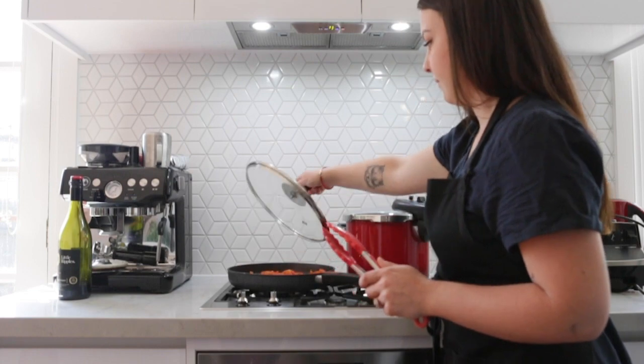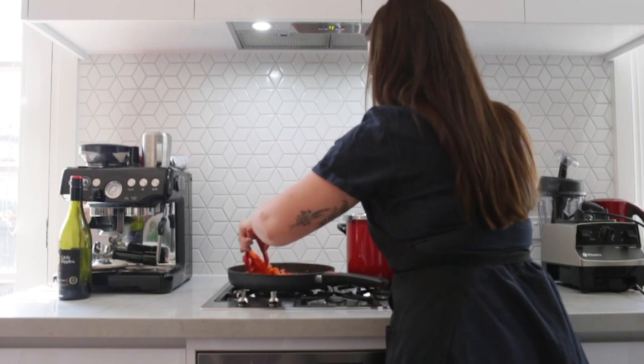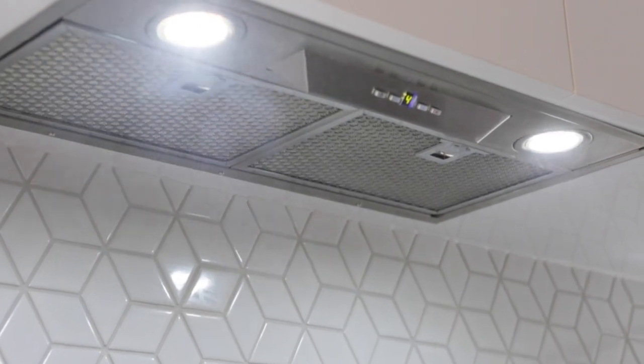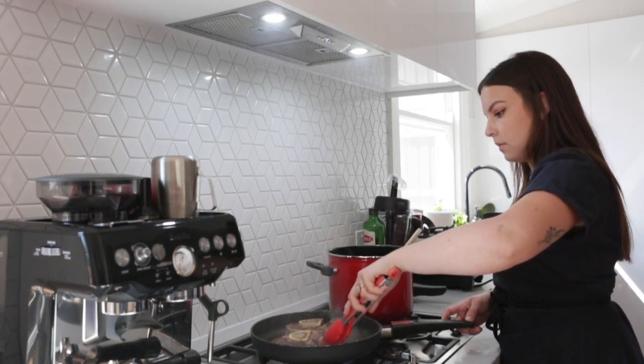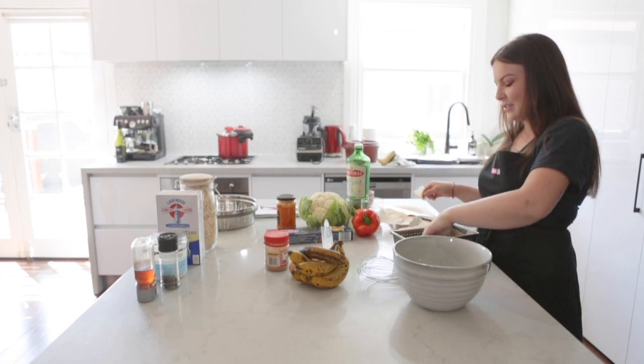My favourite part would probably be my Schweigen range hood, because when we first bought this house, before we renovated our kitchen, I didn't have a range hood at all. So every time I cooked something with a lot of steam or a lot of smoke coming off it, grilling anything, the whole house would fill with that sort of hazy smoke, which was obviously not ideal. So when I got that installed, it was like we were living in a whole new house. It just made cooking really easy. It's nice and silent, and it just keeps my cooking area really clean and fresh.